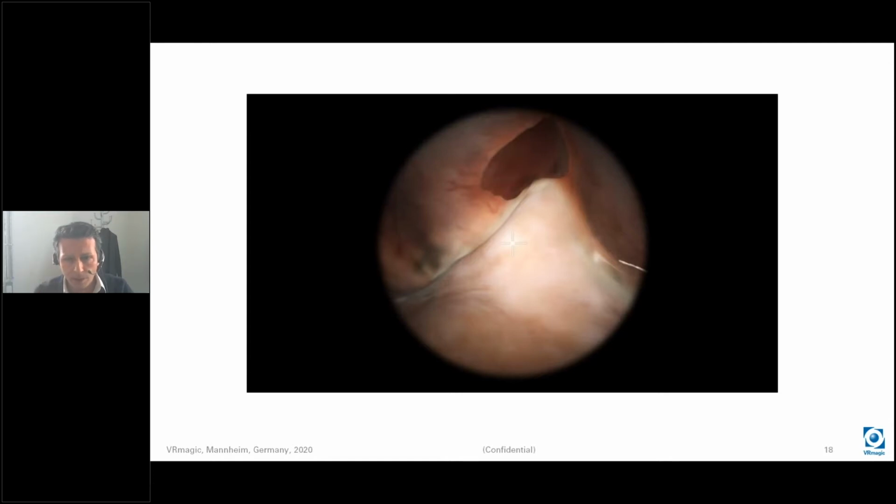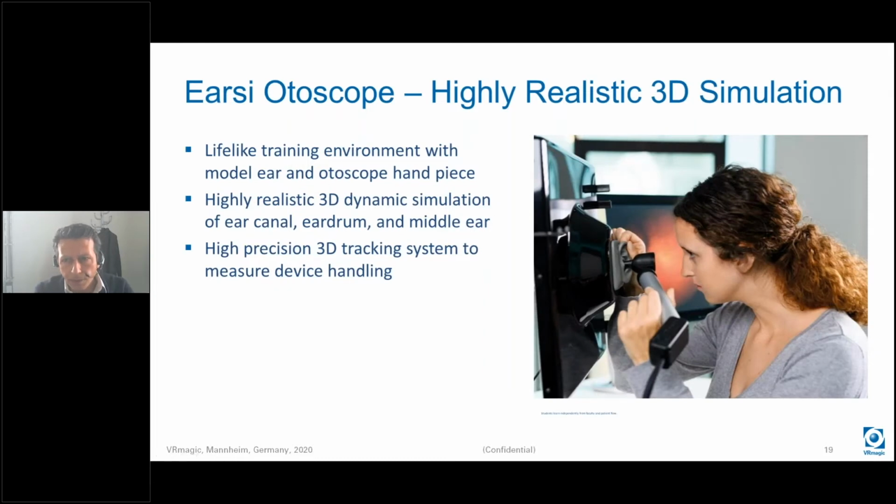Okay, I'm sorry. I hope this gave you an introduction into the system. The whole concept is very similar to the Eyesi Direct. It's a highly realistic 3D simulation environment with a dynamic model of the ear canal and the middle ear. So you really have parallax. It's again not a flat 2D image, and the high precision tracking of the handpieces allows you to measure and evaluate the accuracy of handling the device.